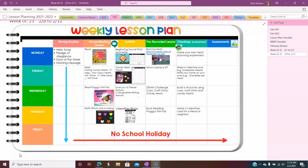Well, here we are. We're inside of my lesson plan book, and you know that I love OneNote. So this is what we're going to be doing for Monday. We're going to introduce with a story time and reading The Day It Rained Hearts. And then we're going to be doing a slideshow presentation with them using this. And I'll turn my camera around in just a minute and show you these activities in action. And then this is where we're doing pre-recorded. So I'll do pre-recorded things for them to post into Class Dojo.